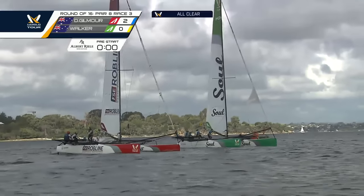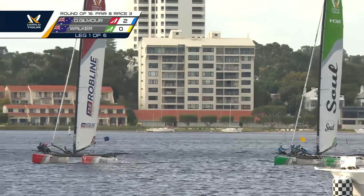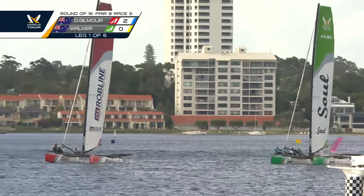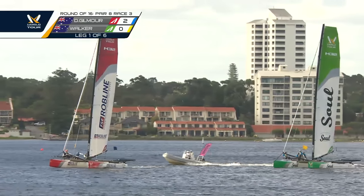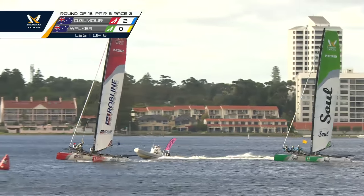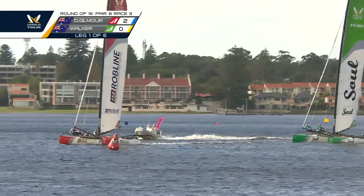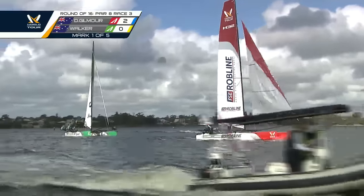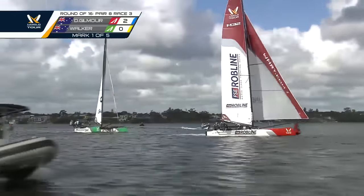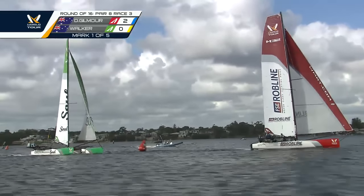David Gilmour bringing the bow down, starting to build, all clear. But David Gilmour, for me, faster at start time, bringing his bow down onto the reach and into the lead in this match point. Impressive job for David Gilmour in front of the hometown fans here at the Royal Freshwater Bay Yacht Club. And now he'll power over the bow of Walker into mark number 1 in the lead. He's won the first 2 matches. Can he make it 3?